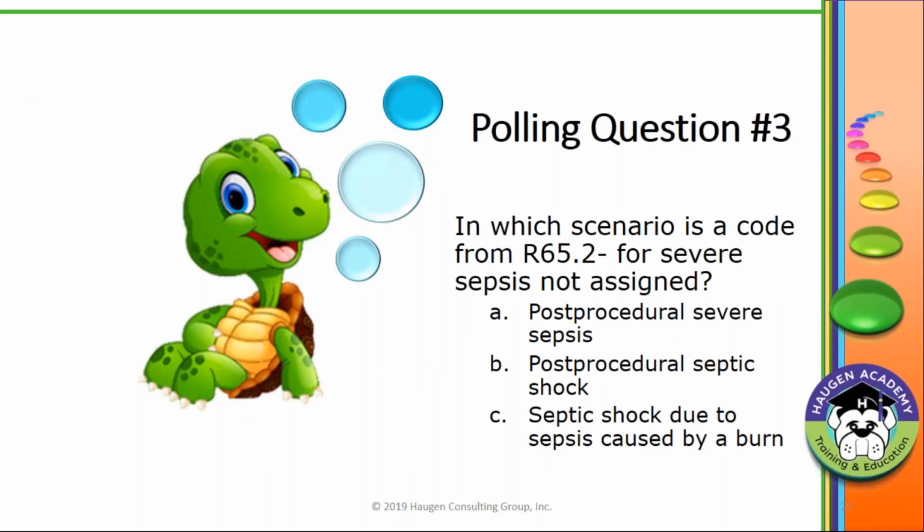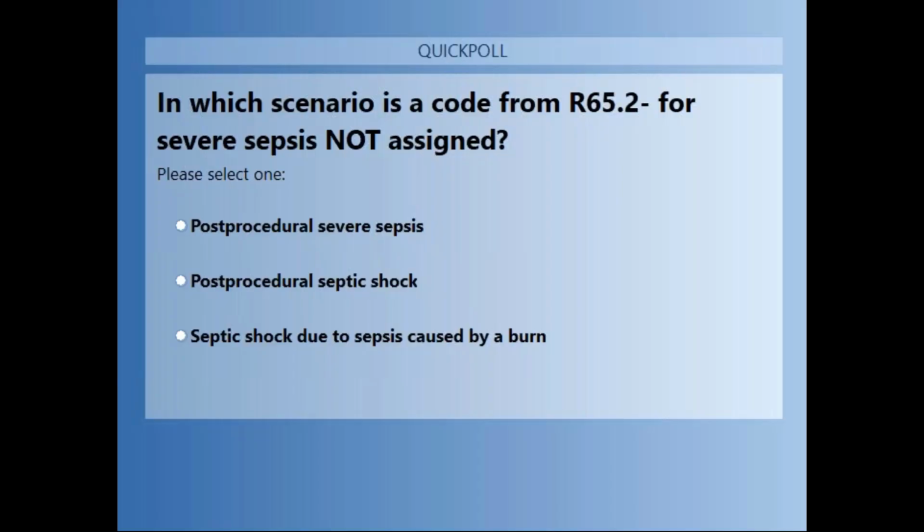Okay, next polling question. Kathy? Okay, here's our question. In which scenario is a code from R65.2 for severe sepsis not assigned? Is it post-procedural severe sepsis, or post-procedural septic shock, or septic shock due to sepsis caused by a burn?